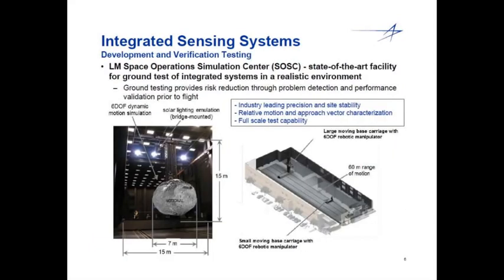And then I also wanted to mention, some of you are familiar with this, a facility we have in Denver called our Space Operations Simulation Center. This is a large facility, and that's not a real asteroid inside the SOSC, but a picture we stuck in there to give an idea of how big the facility is, and that if you felt the need to, if it helps the mission, you could mount an asteroid inside there. That's a 7-meter asteroid, correlated to the size of the SOSC.